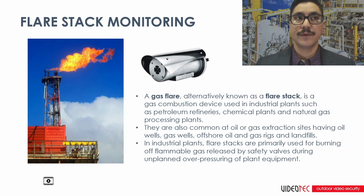Now another example is flare stack monitoring. We're using an explosion-proof thermal camera to monitor the pilot flames of a flare stack. In industrial plants, flare stacks are primarily used for burning off flammable gas released by safety valves during unplanned overpressuring of the plant's equipment. Thermal imaging cameras are an ideal monitoring tool since they allow automated monitoring in virtually any type of weather. Although invisible to the naked eye, a thermal imaging camera can monitor whether a flame is burning or not.